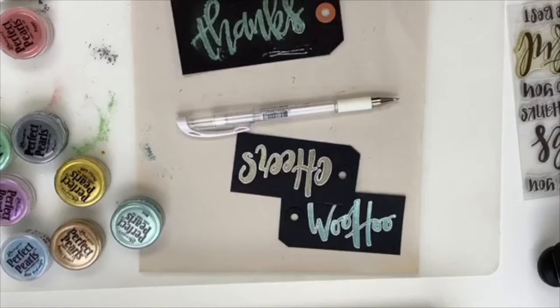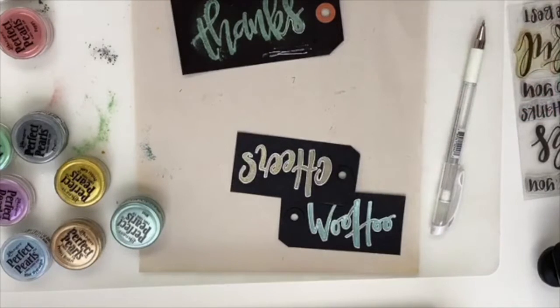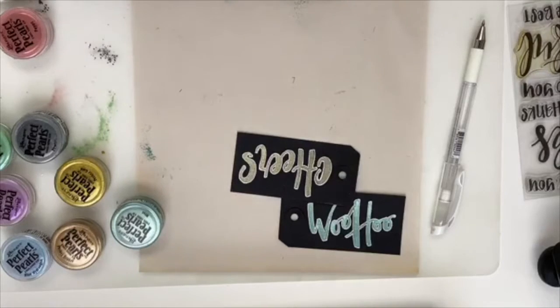Why do you spray it with water? The water just helps to activate the built-in binder so that it sets to the paper. It is not required, but it is recommended.